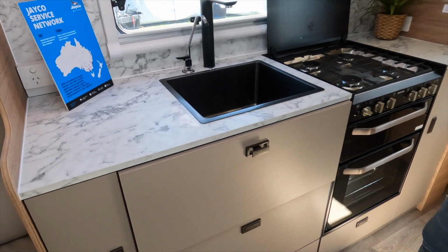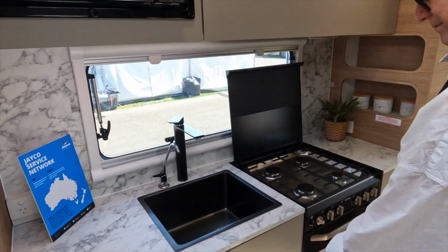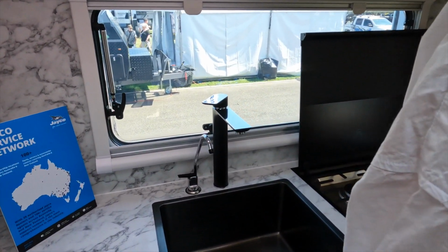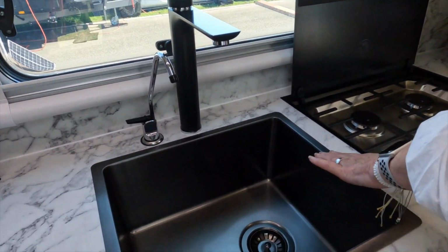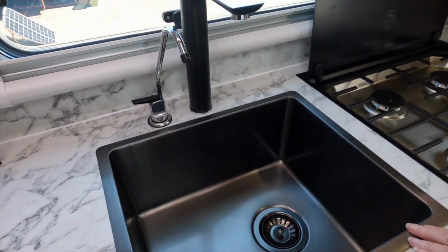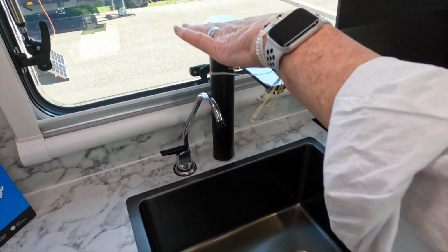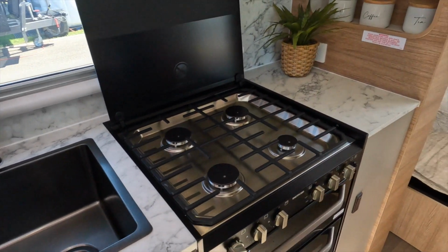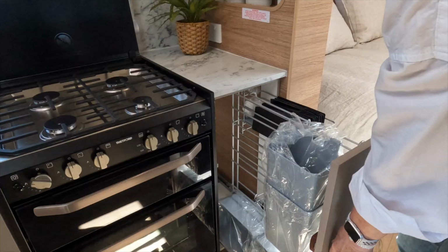Big drawers, self-closing. Well, they've certainly tricked it up, these Jaycos. It's not black pack, this is like chrome, like charcoal-y. Is that good? What's different? Coloured metal. That's a good tablet. That is nice. This is strong. This is a good cooktop. That is a good cooktop, I like that.